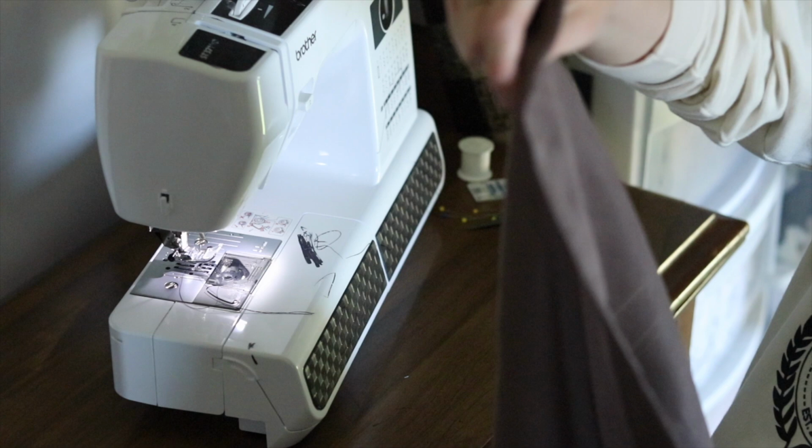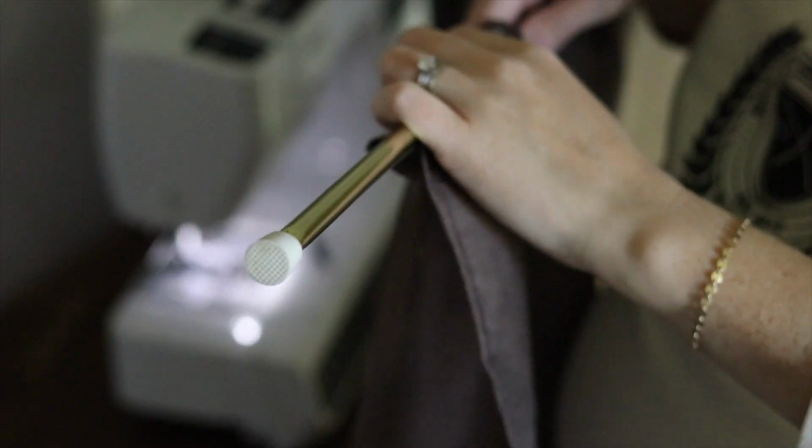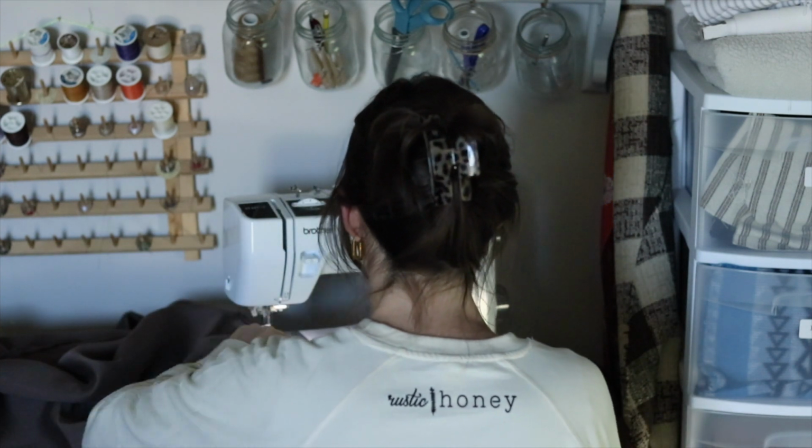I have got to stock up on some essentials for my sewing room if I do want to make a habit of being in here a little bit more this spring and summer. All right, one is done, so I'm just going to slide it on here and make sure that it fits underneath my sink downstairs, and then I'm going to sit down and finish the rest of these.